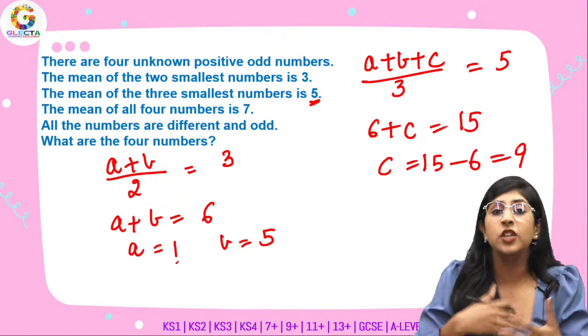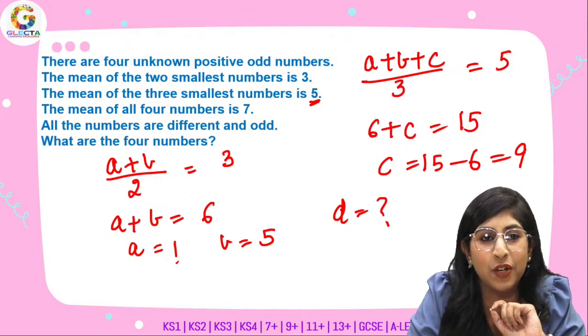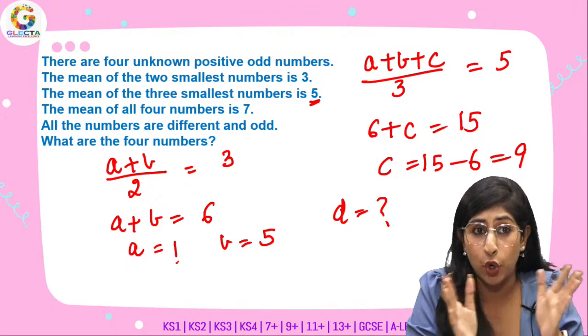In a similar way, you can calculate the value of d, and most of the people have already answered me in the comments section. So yes, you're getting the correct answer. Very good.